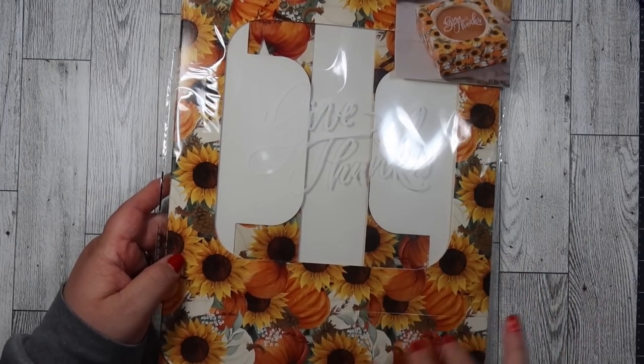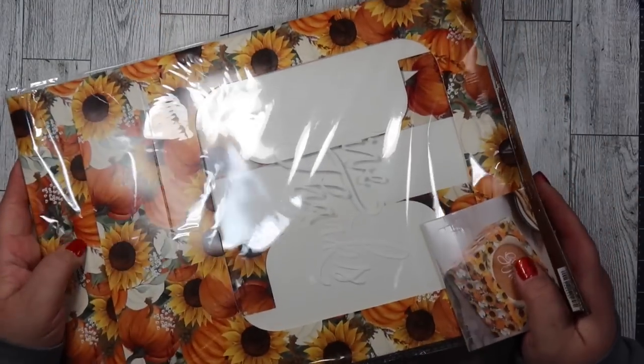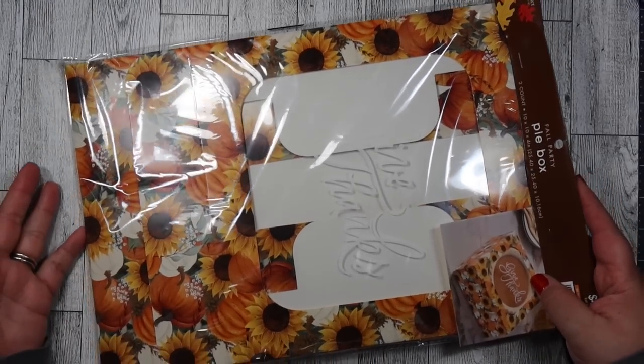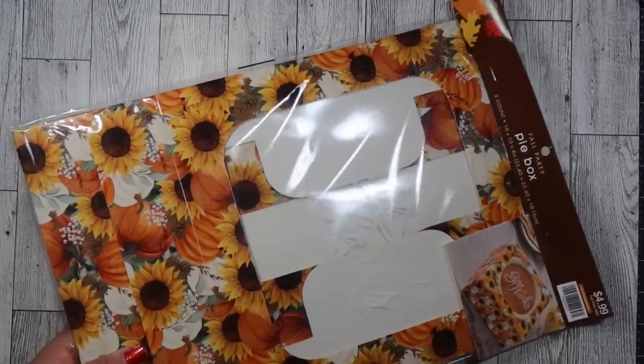You could fill it up with crafty goodies and mail it to a friend, but I did actually get this for a friend of mine that always makes me pies during Thanksgiving. I decided to get this as a little gift for her. She's actually a coworker, and I'm just gonna leave it on her desk.